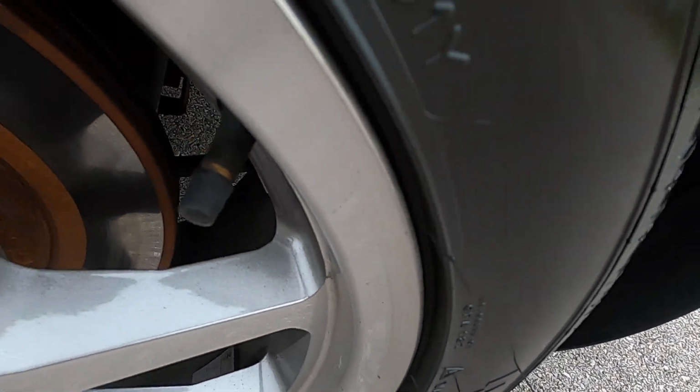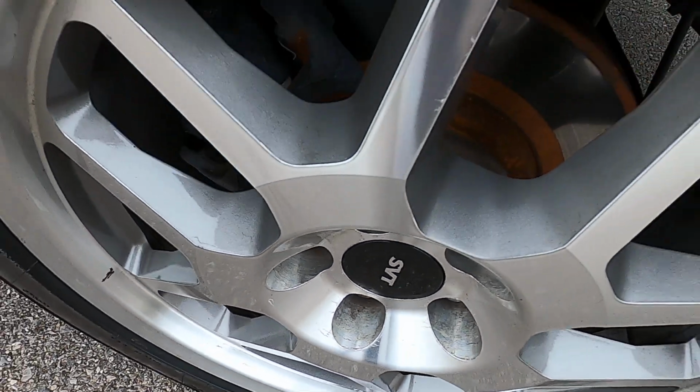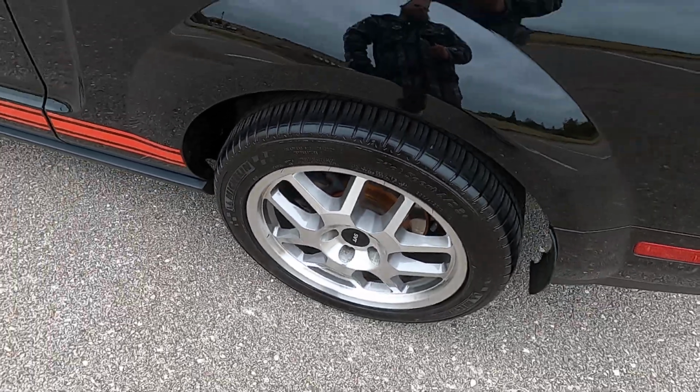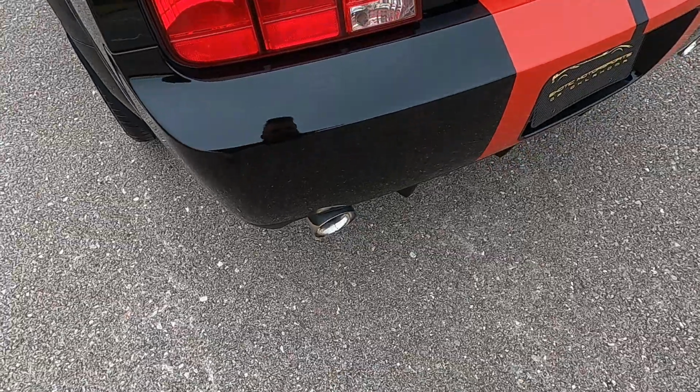It does have some minor kind of etching into the finish. It's not dirt, that's part of the wheel. You can see more of that etching over here. That's all that's wrong with that wheel. Not noticeable at all. Moving to the back of the car.